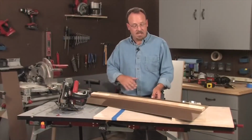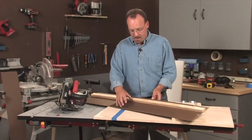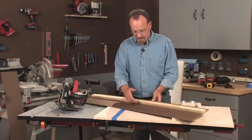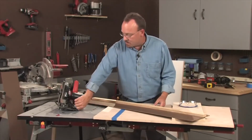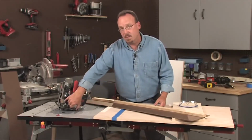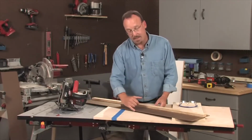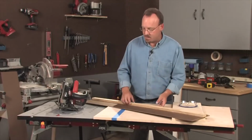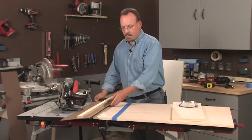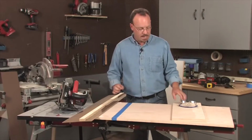All right, my homemade edge guide is ready to go. I just trimmed up this section, so the distance between this plywood fence and the edge of the hardboard is exactly the same distance between the edge of the shoe and the edge of the blade. So all I have to do is lay this edge on the cut line, and that's exactly where I'll make the cut. Now I've got this piece of plywood that's ready to cut, and I want to point out a couple things about cutting plywood.